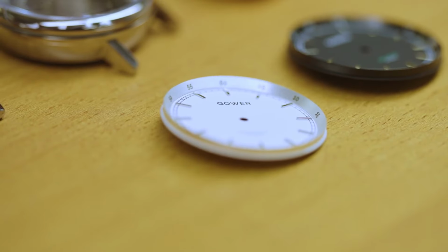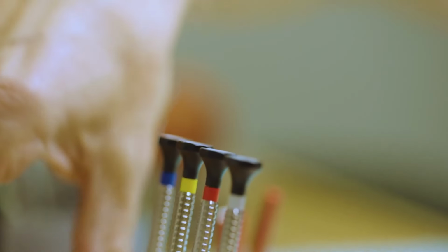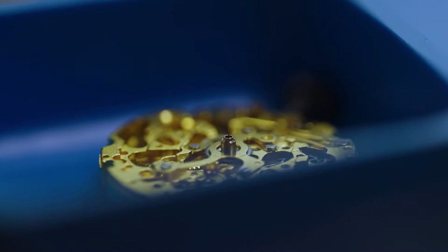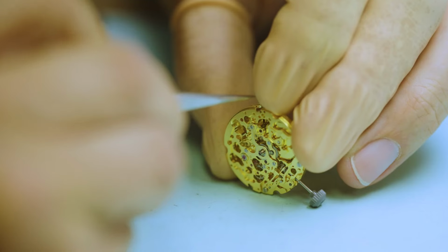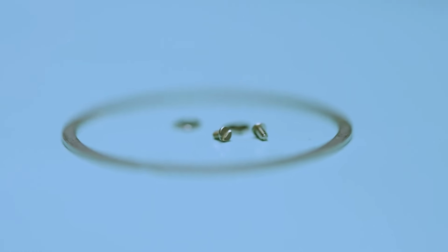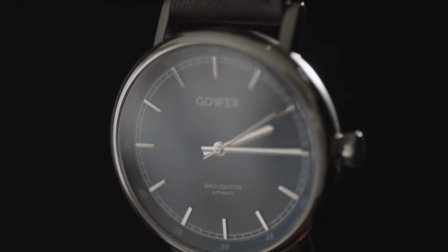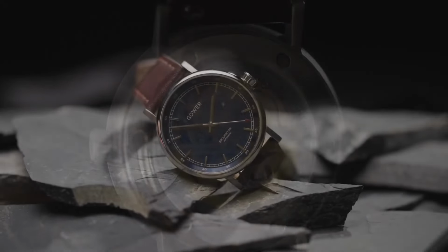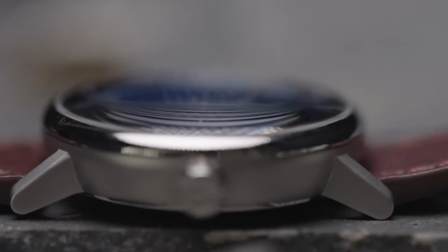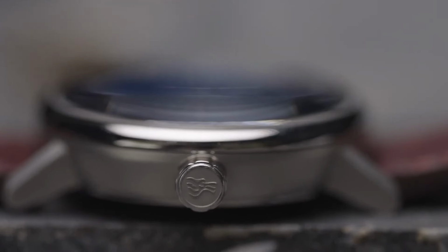The Broughton is a 40mm dress watch available in a number of colourways, each one limited to 100 pieces each. The Gower Watch Company offers something I can't say I've ever seen before on a watch website. You can select which specific numbered model you'd like to purchase. I've selected the Blue Pool version for the colourway, and if I'm honest, just how good it looks in the promotional imagery. The watch has a Miyota 8N24G movement, which you can see in operation through the exhibition caseback.